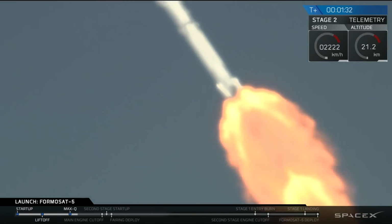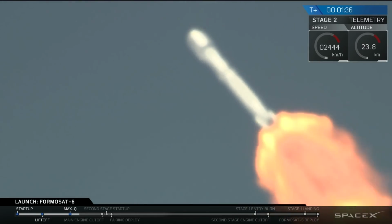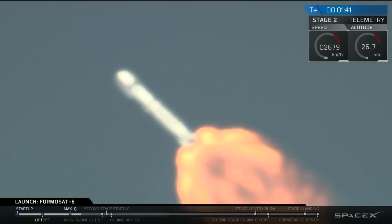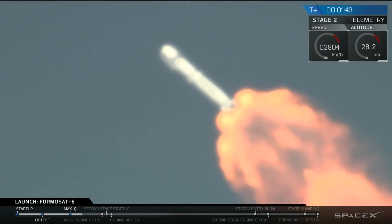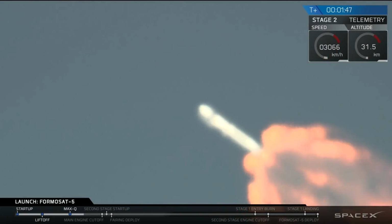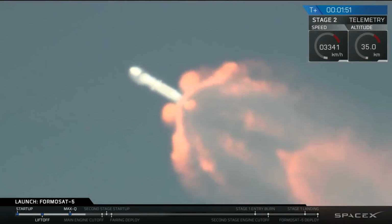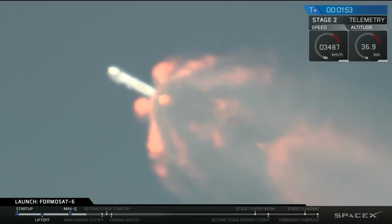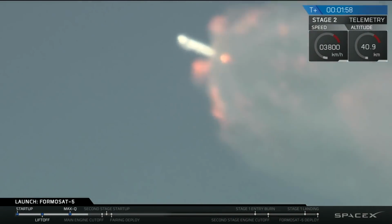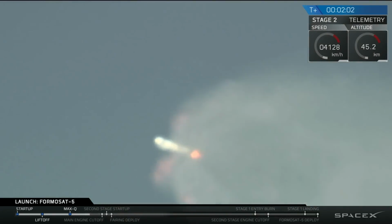Now in about a minute, we're going to have 3 major events coming up in rapid succession. Main engine cutoff, that is where all 9 engines on the first stage are going to shut down. Up next will be stage separation. That's the point at which stage 1 will separate from stage 2. Stage 1 will fly down to the drone ship. Stage 2 will continue on to space. And from there, immediately after, we're going to see second engine start. That is going to be the ignition of the Merlin vacuum engine, which is the upper stage engine on stage 2.